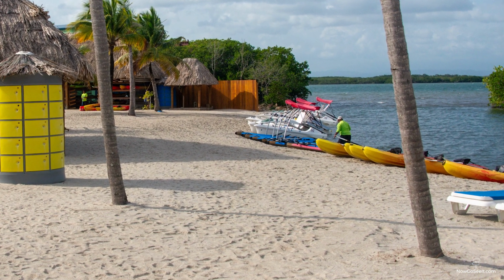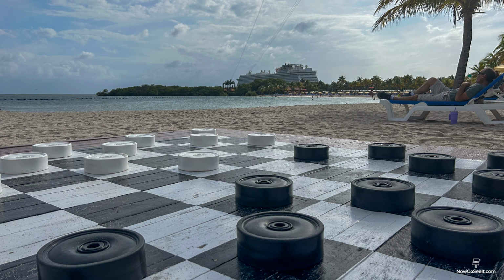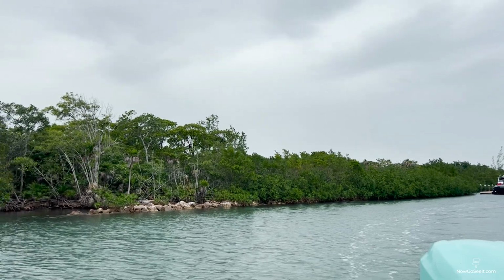For those who want to get out and enjoy the ocean, you can rent kayaks and paddleboards to get out on the water and explore. The calm waters surrounding Harvest Caye make it ideal for both beginners and seasoned paddlers.